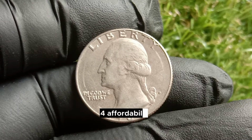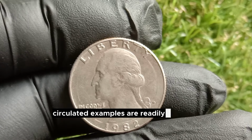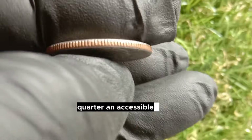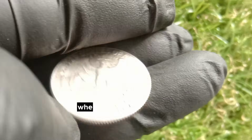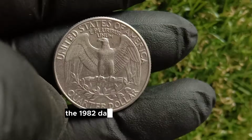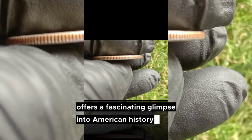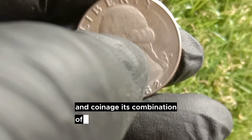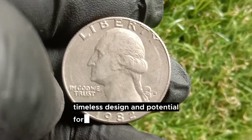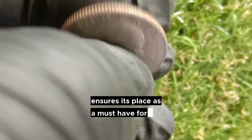4. Affordability. While rare in high grades, circulated examples are readily available, making the 1982-D quarter an accessible entry point for new collectors. Whether you're a seasoned numismatist or a beginner, the 1982-D Washington quarter offers a fascinating glimpse into American history and coinage. Its combination of historical significance, timeless design, and potential for valuable errors ensures its place as a must-have for any collection.